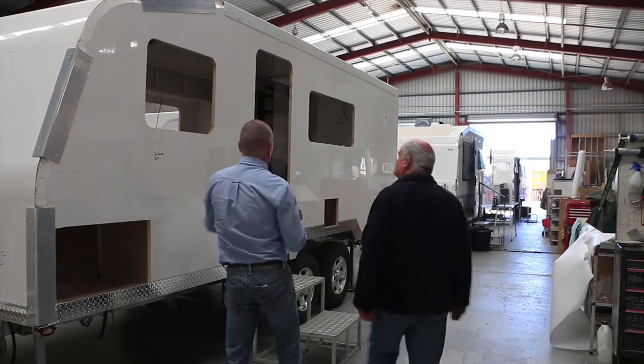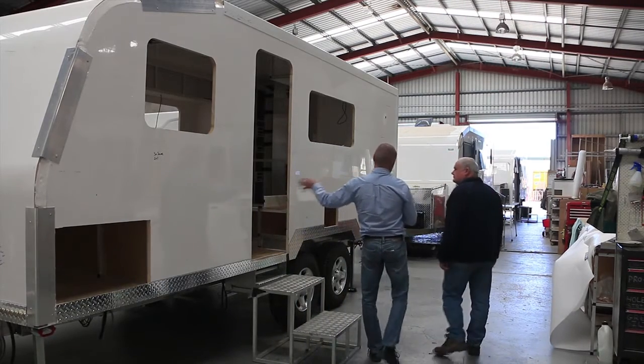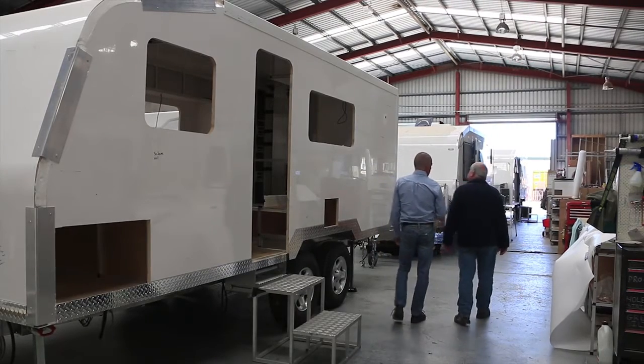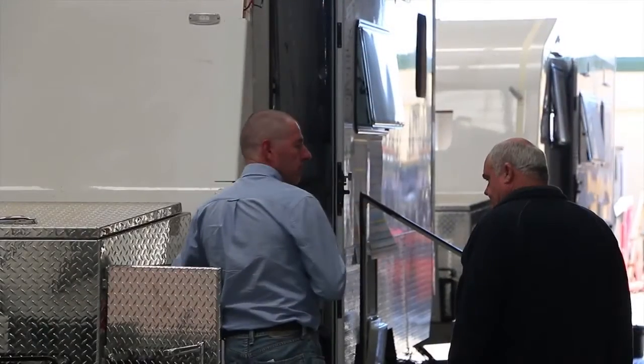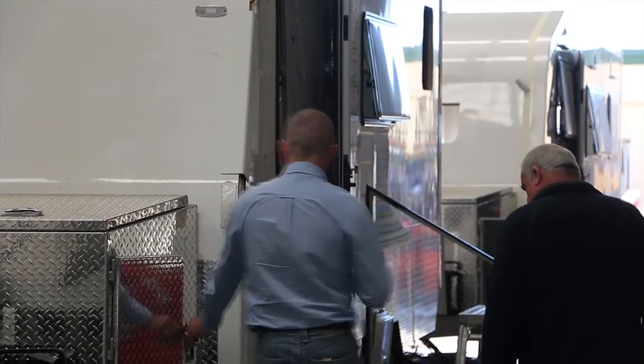So this is where the vans are finished. At this point, the cube block furniture's in, and we'll begin the process of building the kitchens and adding bench tops and finishing off wiring, etc. This particular van's a little bit further down the production path, and you can see it's got jerry can holders, gas bottles, and the tool box fitted.